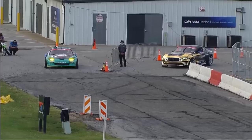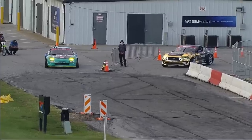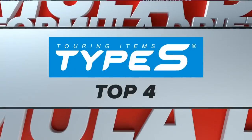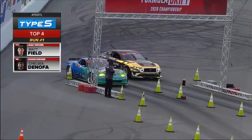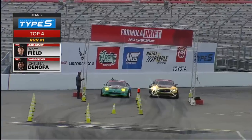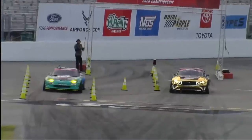All right, next battle up quickly here, developing as we see Matt Field and Chelsea DeNofa preparing to get into the burnout box. St. Louis, are you ready to send it here for our first battle of the Type S Top 4? On 3, let's yell send it as loud as possible. 1, 2, 3, send it! Here we go. Matt Field, Chelsea DeNofa.